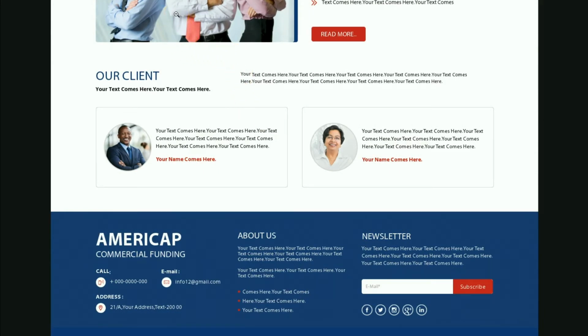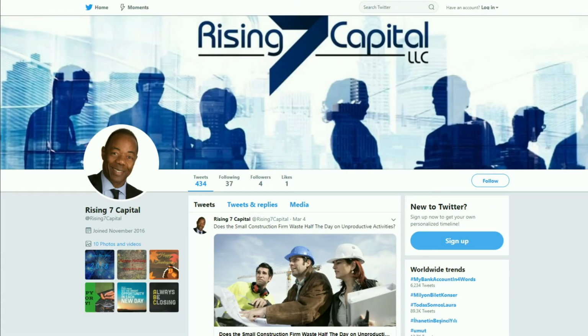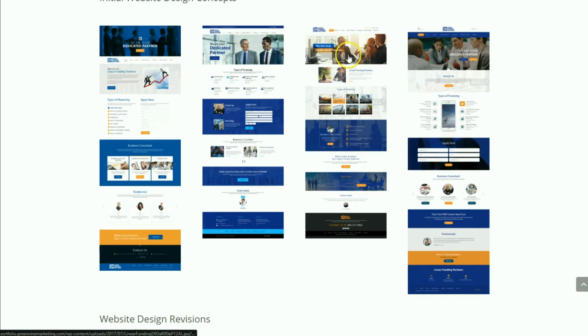And we then translate these over into your social media profiles, where you're seeing that same logo imagery and the same story. We're helping you to rise your business, to raise it up to the next level, reflected on their Facebook, and same strong imagery, strong logo usage over here on their Twitter page.